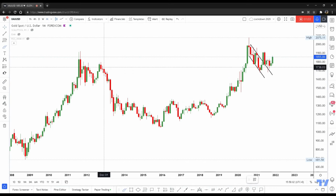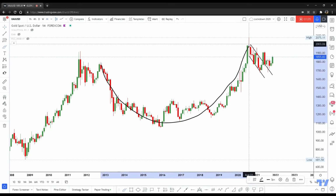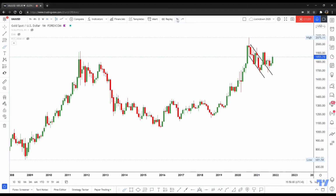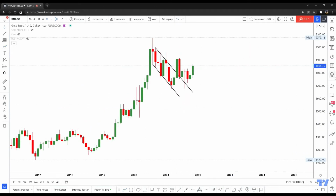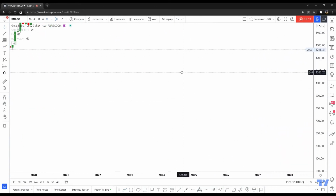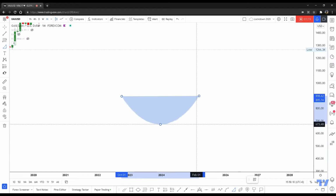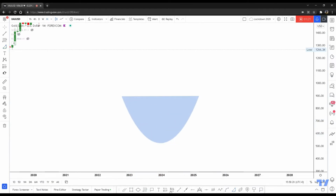If you have a look over here, this is the cup, and then we have the handle over here from a monthly perspective. Normally with a cup and handle, let me just explain to you for educational purposes what a cup and handle actually does. It is quite an interesting pattern in the market, and it is a good pattern to trade, especially if the market is showing a monthly cup and handle. It is quite a good bullish sign for this commodity.